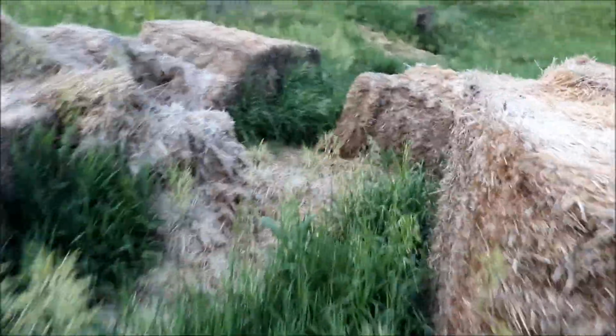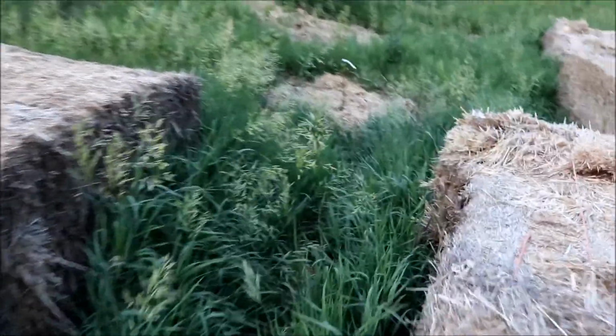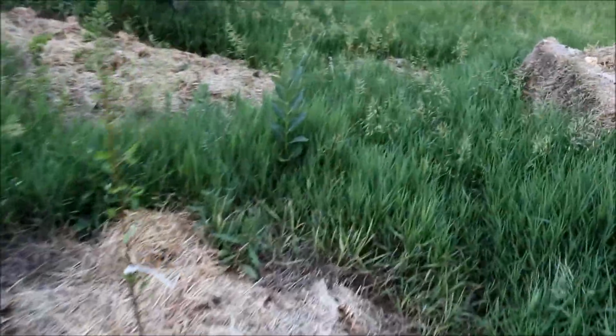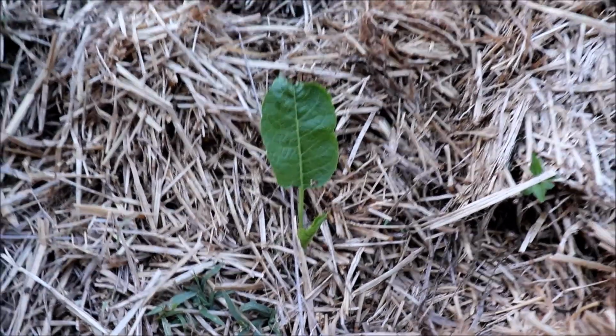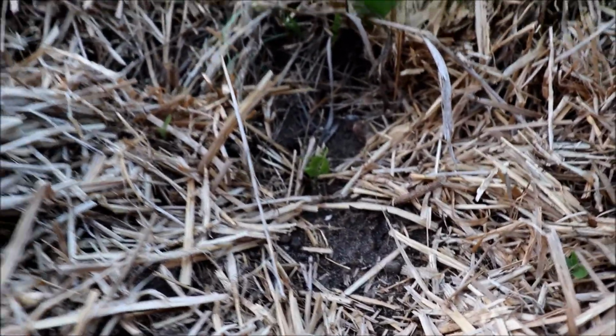Oh yeah. Forgot to show you. I mentioned, or I think I mentioned, the deer had helped themselves or trampled my horseradish plants I planted. And yet, they persist. Horseradish. Horseradish. Love it.